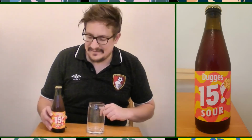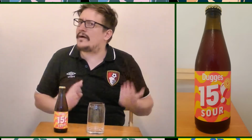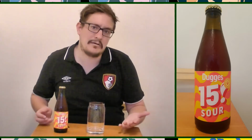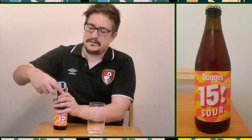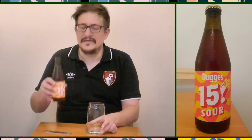How does it look in the glass? Now, as I say, I've never had a sour before. I've no idea what it's going to look like or what it's going to smell like. I guess it's going to smell quite sour, maybe. But in the glass, I don't know. I have no idea. So let's crack it open. Let's have a look and see what I think. That's all we can do. Always on the floor. Here we go.